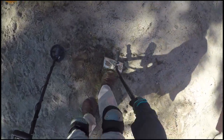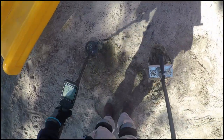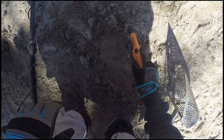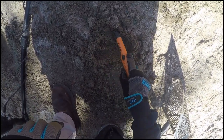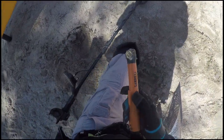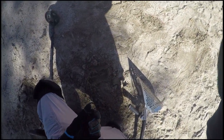Another five. Okay. Is it a nail or a piece of jewelry? It's a nail. Cool. Another Sharpie out of the park. All right. Till the next one.